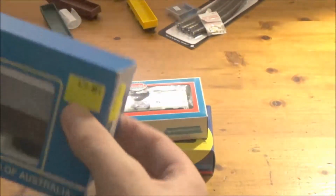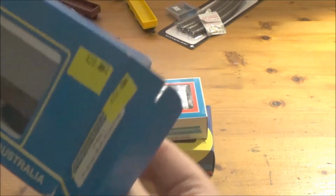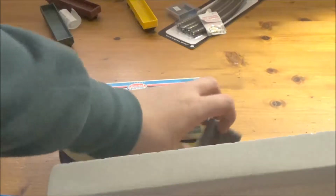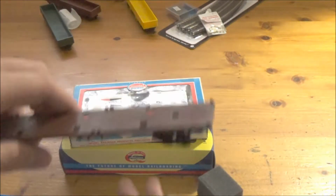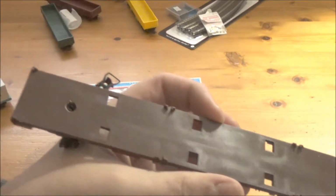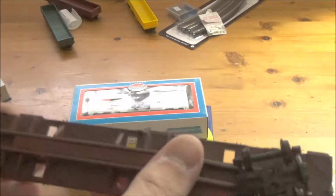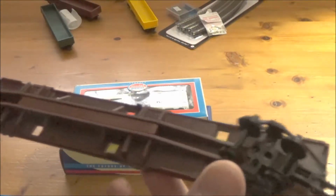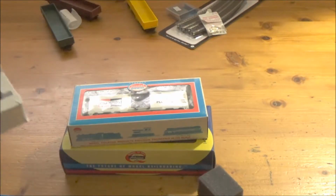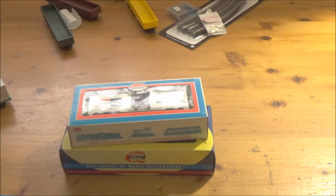Right, here's our next one. Take this out first. As you can see, it's roughly the same. It's got the same coupler. It's just brown. That was the second one. Put that aside like the other one.